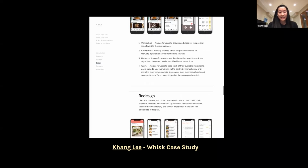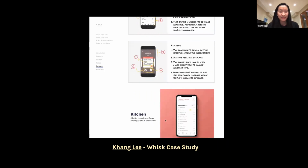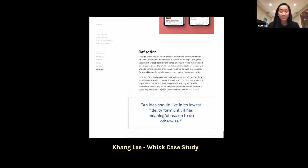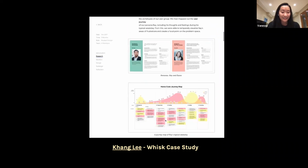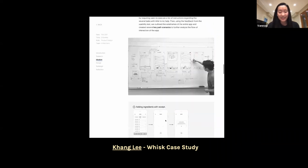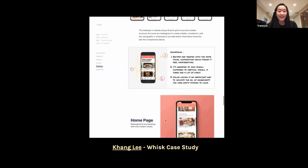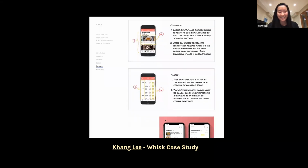case study. So he kind of starts out with an introduction, talks about his teammates, the timeline of the project, and then he goes into some user research, so some personas and some user journey maps. Yeah, and then after that, he goes into some wireframes and the designs themselves, and then talks about different iterations that he took, and then the final prototype, as well as some reflections at the end.